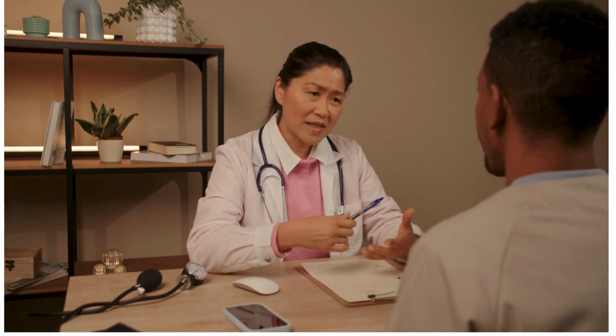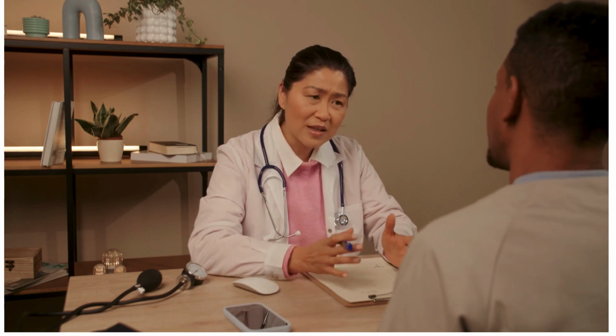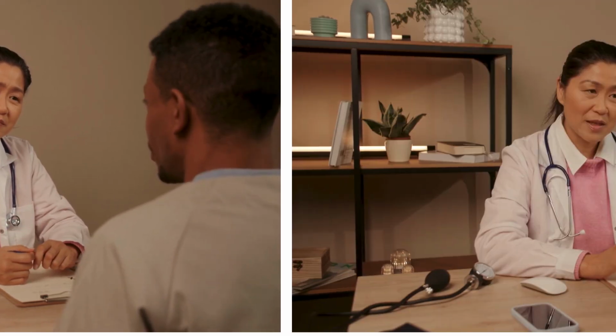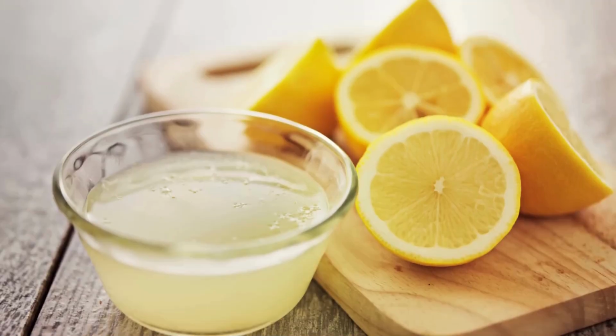There are 3 drinks that can stop your blood sugar from rising after eating starchy food. The first 2 I recommend. The third one I don't, but I still have to mention it. So the first thing that you can drink is lemon or lime juice. Either one is fine. Of course, you're better off with the fresh lemon or lime juice because of the vitamin C and the antioxidants, but what you really want there is the acid.